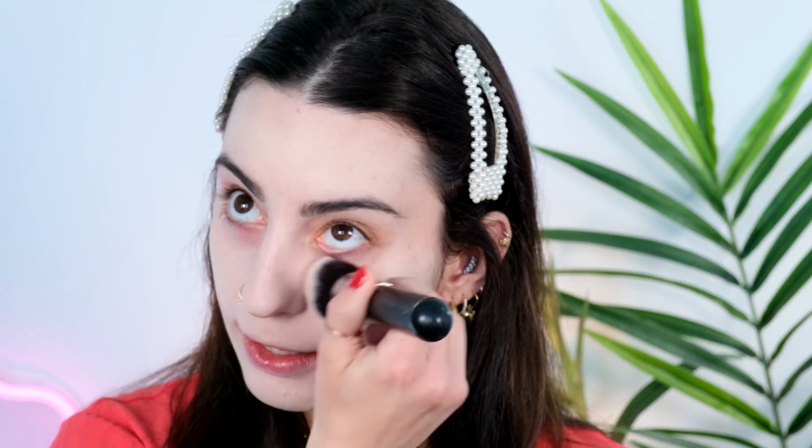It looks like a freaking desert. Even on this primed side, look how dry it looks. It's so creamy and it blends nicely, but it's so dry looking. I don't understand. I'm just gonna blend it out to my best ability. I'm just gonna buff it.